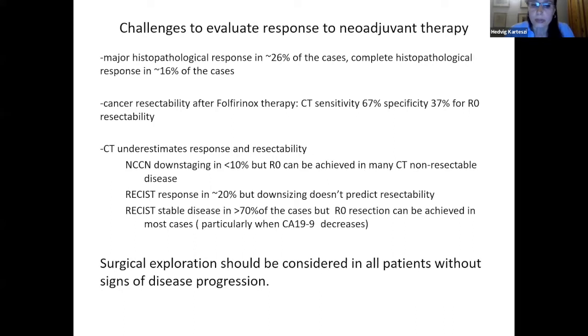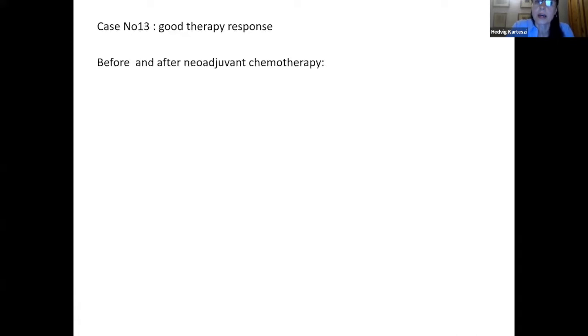So surgical exploration should be considered in all patients without signs of disease progression. And I think a robust discussion at MDT is required in all these cases. So now I will show you a few cases with good therapy response and a few cases with stable, or 2 cases with stable disease and various outcomes.